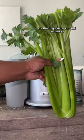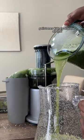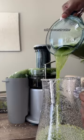Celery baby, another high water content vegetable. This is really great at preventing kidney stones, gallstones, kidney disease, all that. If you don't like celery, add coconut water.